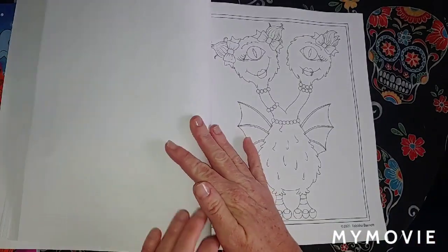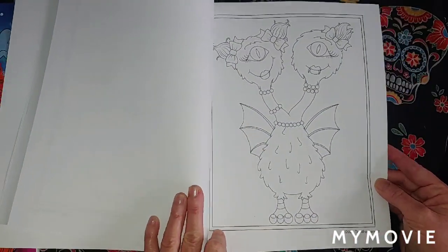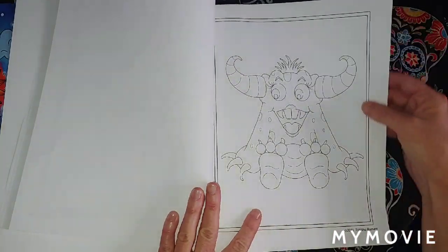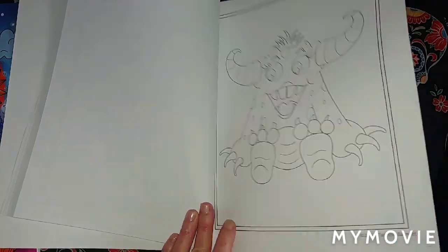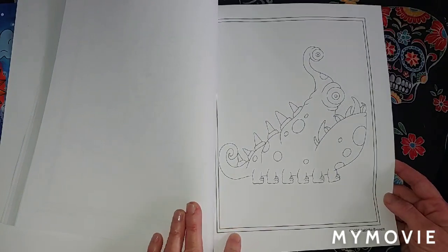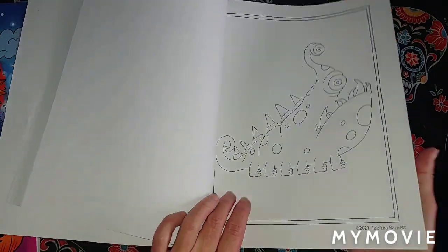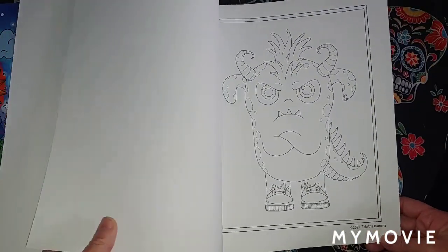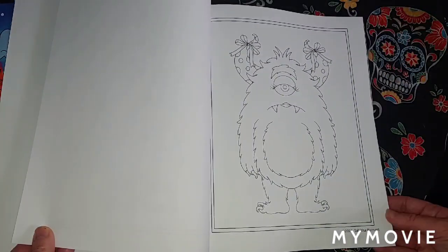Thank you so much, Tabitha, for not adding anything to these backgrounds. You just made everything simple and fun in here. That's good. Thank you very much. No doodles, just a little monster to color. A lot of cuteness. Sometimes you like doodles, but not much. I have to be in the mood for it, you know?